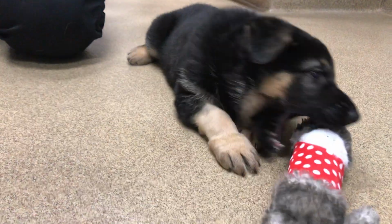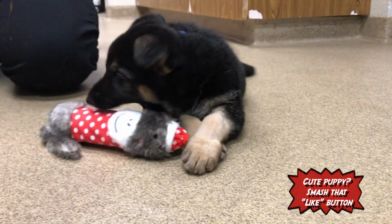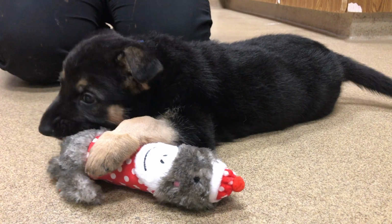So this is where I need your help. This puppy is going to be named with the letter O. Okay, so this whole litter is going to be the O litter. So let me explain the naming convention, and then maybe you can put down in the comments your best O names so I can figure out what we're going to name her.